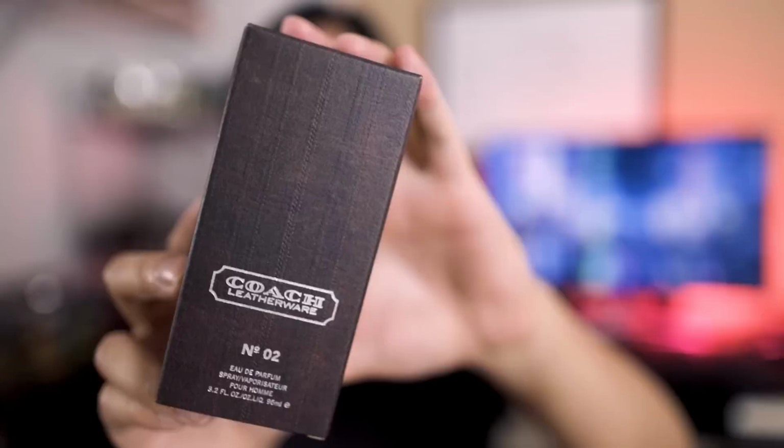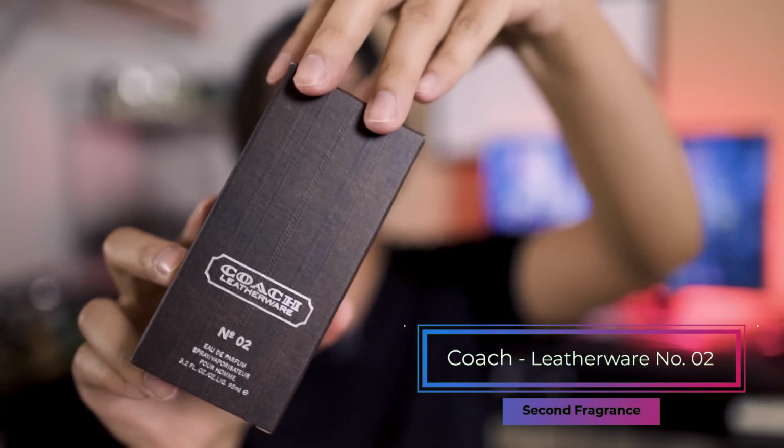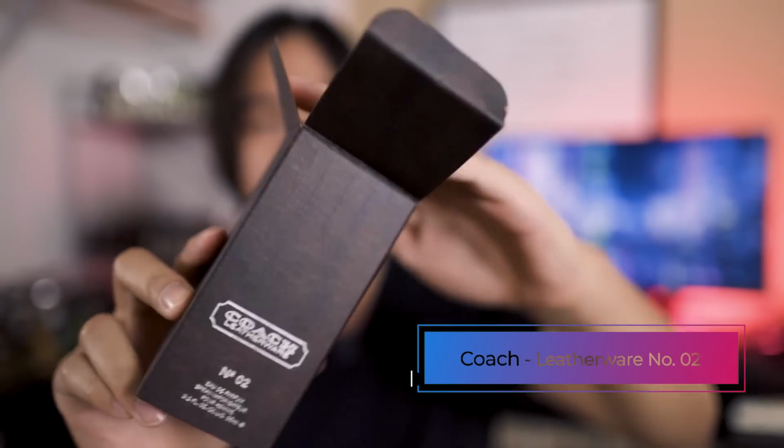All right, let's go with the discontinued Coach fragrance, Coach Leatherwear number 2. This one is one that I've been wanting to crack into for, oh man, a long, long time. I just finally pulled the trigger on it, but here we go. So I've had the pleasure of trying all 3 of them before a while back. Someone sent me a sample. I don't remember exactly what any of them smell like, but I remember liking pretty much all of them.